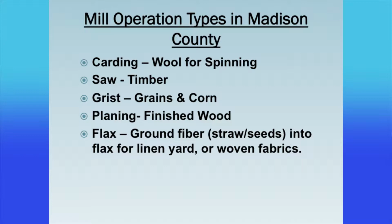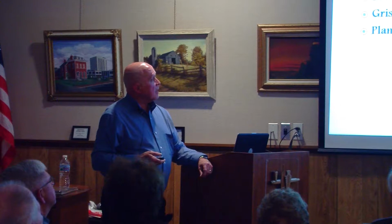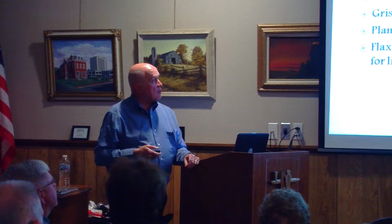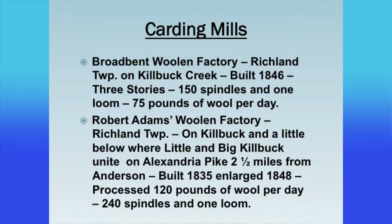Mill operation types in Madison County. We had carding mills, which made wool for spinning. We had sawmills where we cut up timber. We had grist mills for grain and corn. Planing mills for finished wood. The sawmill, of course, would cut the rough timber, and the planing mill then would cut it into finished wood. Flax mills ground fiber, straw and seeds into flax for linen, yarn, and woven fabrics.